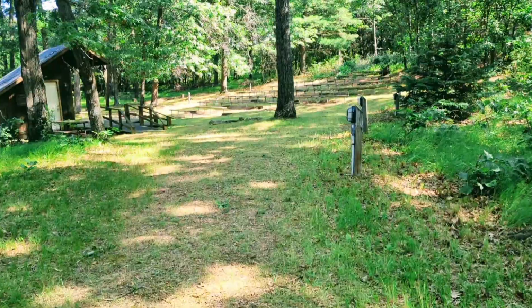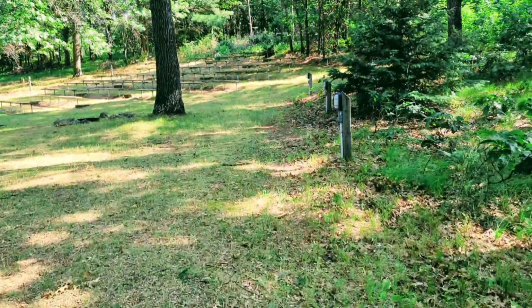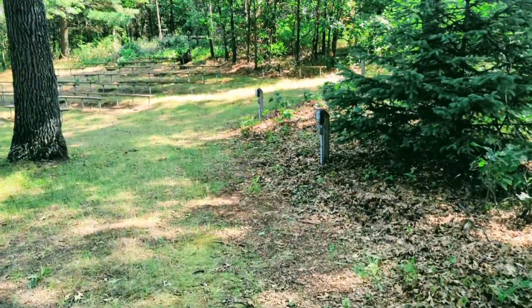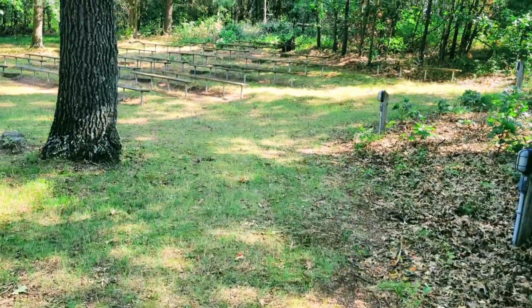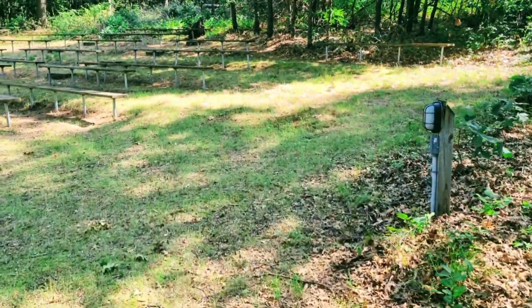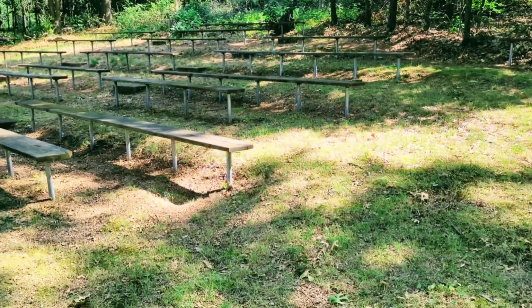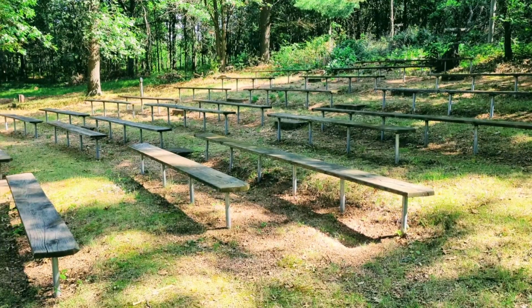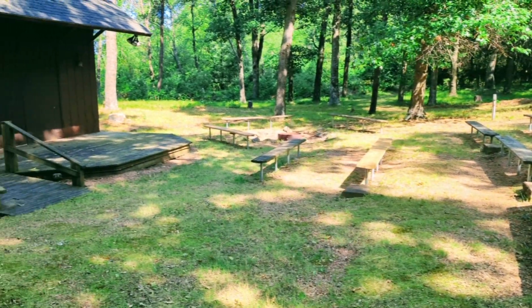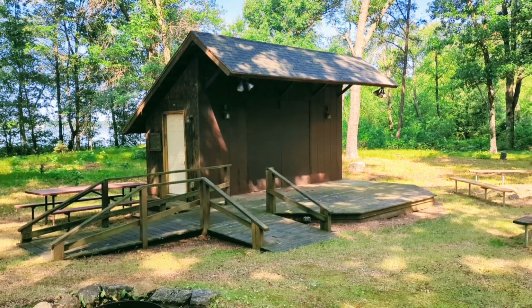This is the amphitheater. And I've been on a trail for maybe a couple minutes. It's all lit at night. It's got lights on there. And look, they've got a cool little seated area. And a little stage. How cool is that?